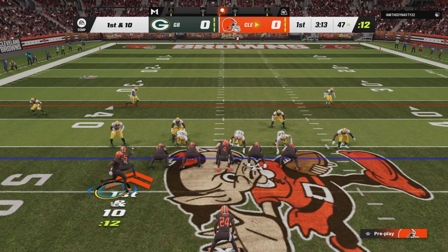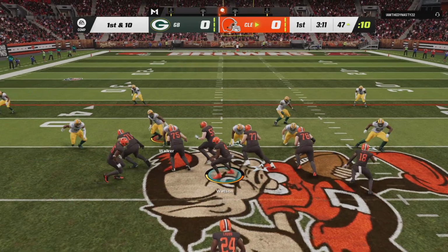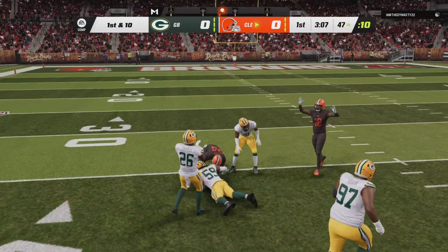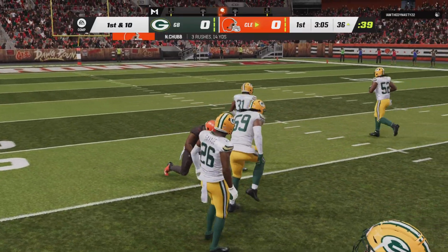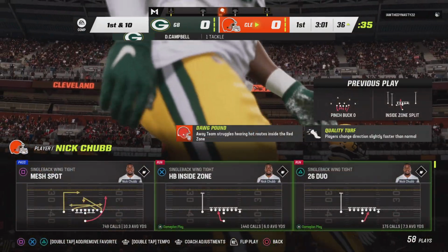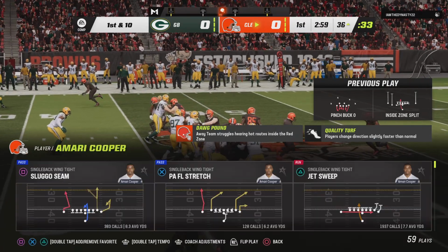Slot man moves right. They go up the middle with Chubb. And great blocking downfield as he's got this almost to the 35-yard line. That's good for a Cleveland first down, an 11-yard pickup.